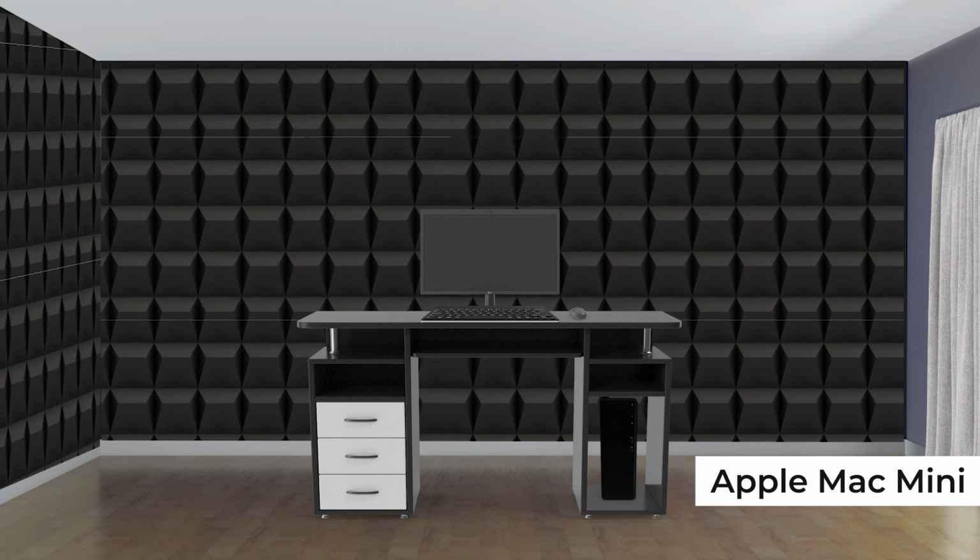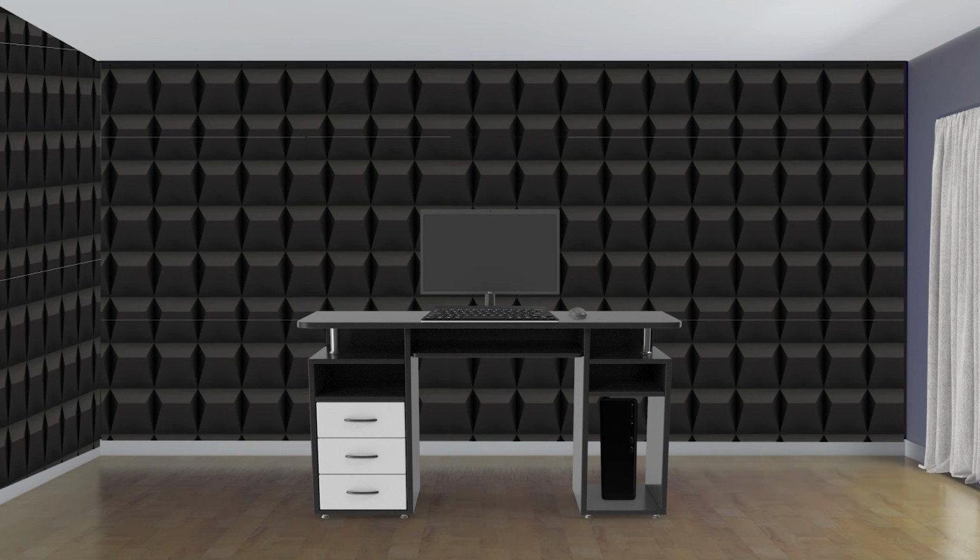We recommend the Apple Mac Mini. The latest Apple MacBook Pro is also one of the best laptops for music production. Apple Macs are a preferred computer choice amongst musicians, owing to how easy they are to use. They are also one of the more affordable options available on the market, without compromising on quality.